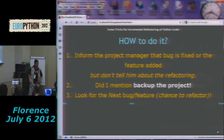Then start again. Pick the next bug or feature that you want to address, the next chunk of code that's bad. And often, after you've told the project manager you've fixed it, he says, oh, great, well, I'll tell him we can deliver. And then he goes off and doesn't come back for a day or so. You can sometimes sneak some more improvements in during that time.